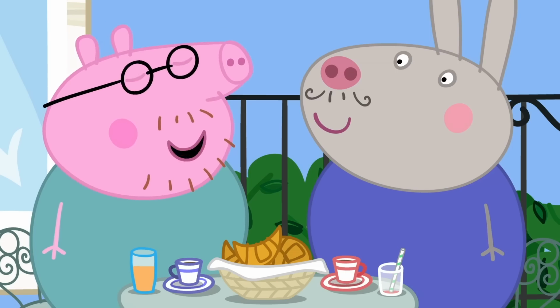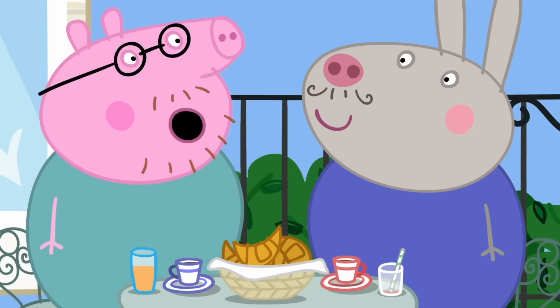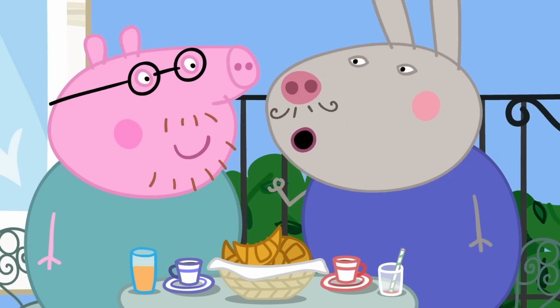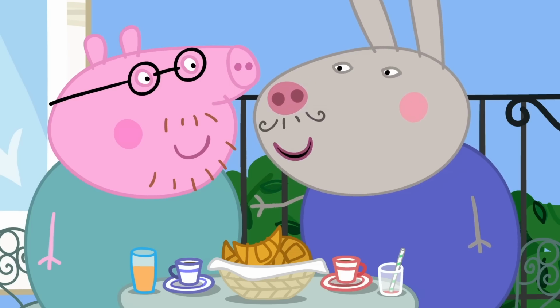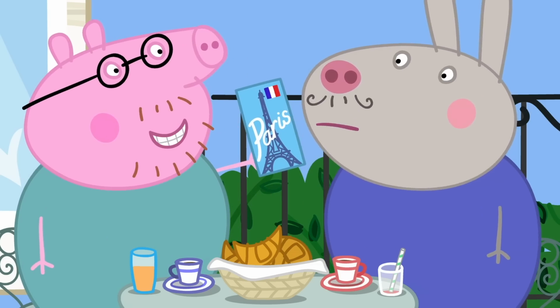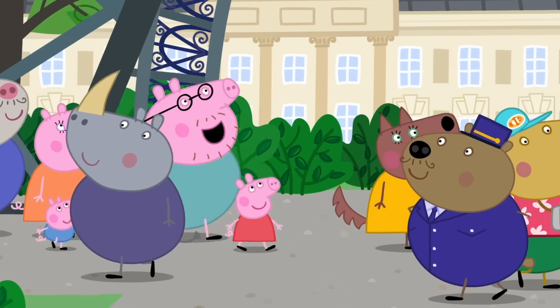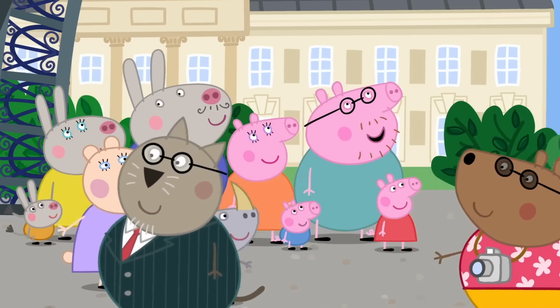In that case, I would like to see the real hidden Paris. The Paris that the tourists don't see. Bravo, Mr. Pig. Tell me, which part of the real hidden Paris would you like to see first? The Eiffel Tower. Ah, okay. This is the Eiffel Tower. Wow, this is busy. Imagine what the tourist places must be like.